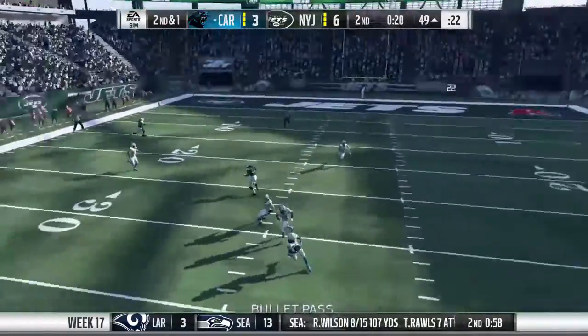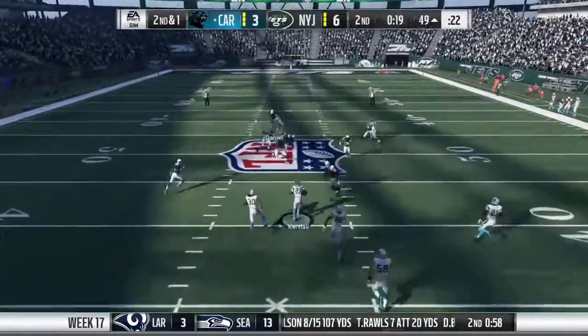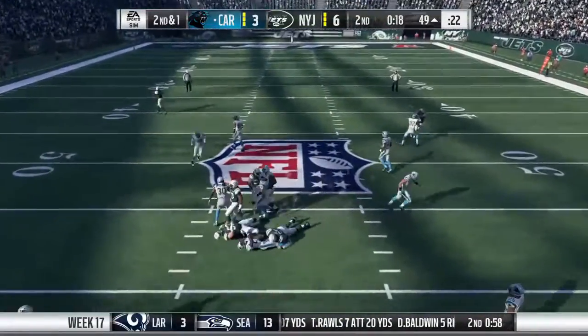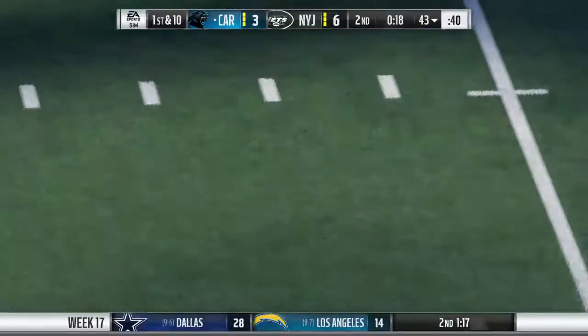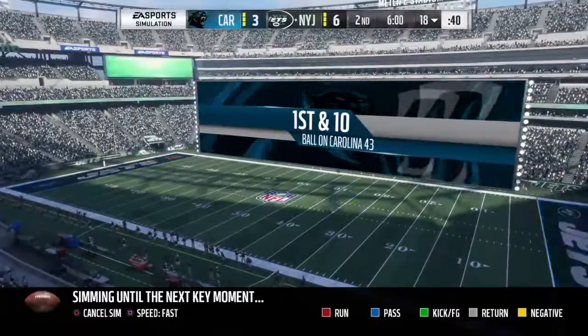Daniel. Into a double team, and it's intercepted. Picked off near the 32. And his guys have got it back at the closing stages of the first half.